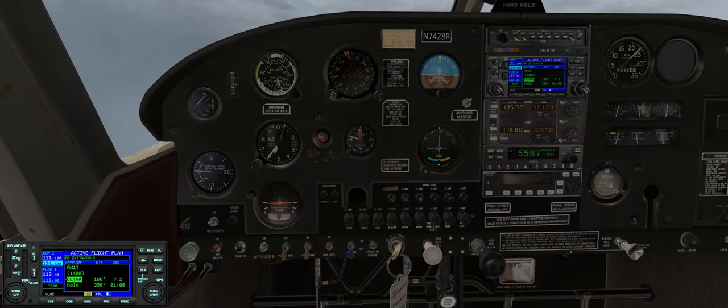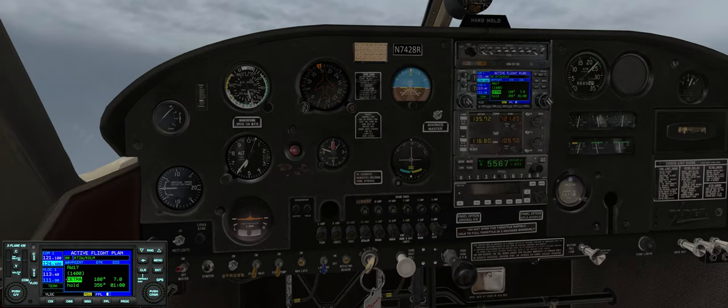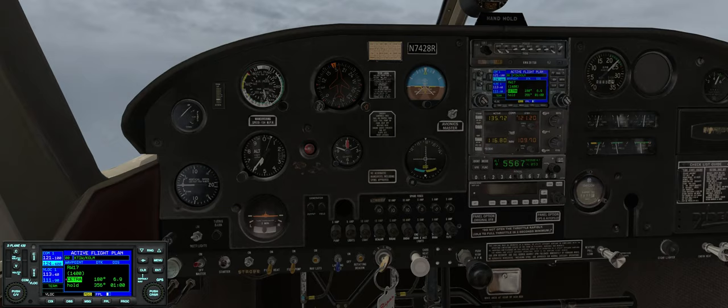And then upon reaching the fix, we're going to do our holding pattern with right turns. And we'll see what effect the wind has on our hold.